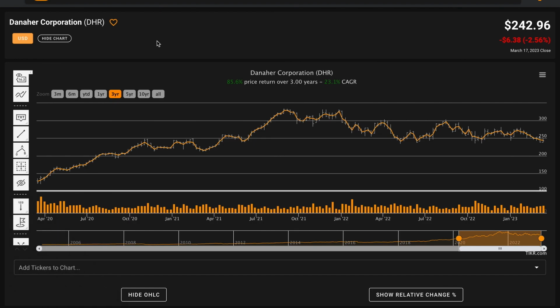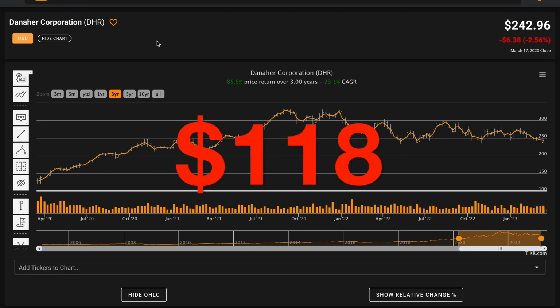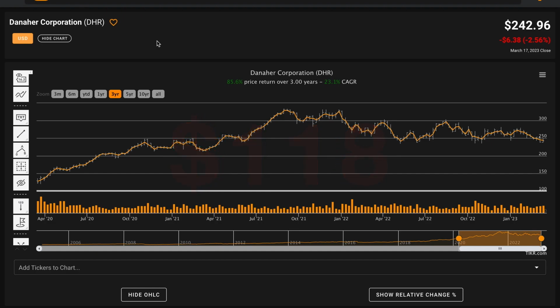Performing a discounted cash flow analysis of Danaher, it looks like a potential fair intrinsic value for the company, if you were seeking a 15% rate of return at today's valuations, is around $118 per share. So down pretty significantly from what the company's current stock price is.